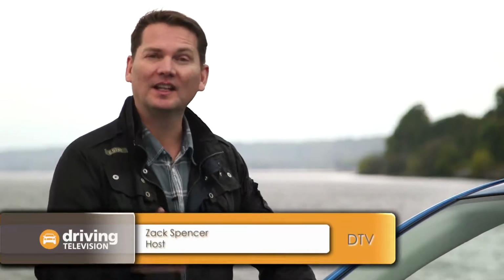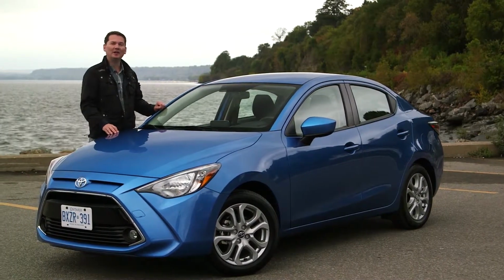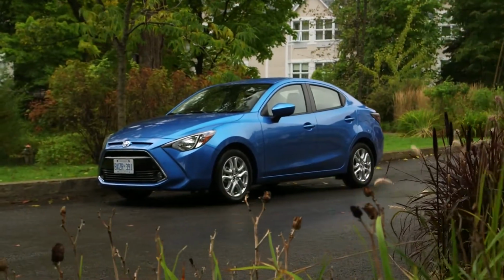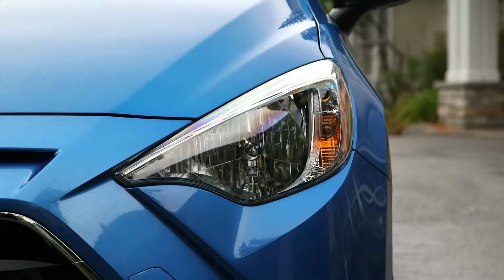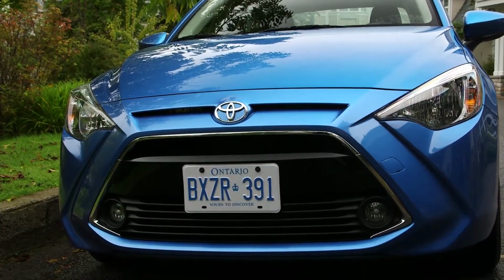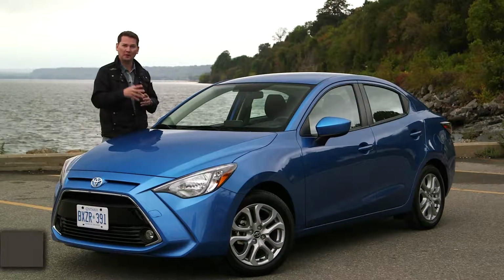What's in a name? Is it Yaris? No, it's Yaris, like Paris. Or is it Mazda 2? This is the 2016 Toyota Yaris, but what it's built on is the Mazda 2 platform. It's manufactured in Mexico at Mazda's facility, and obviously, as you can see from the outside, it has Toyota DNA in the styling. So how does this new relationship work for the consumer?